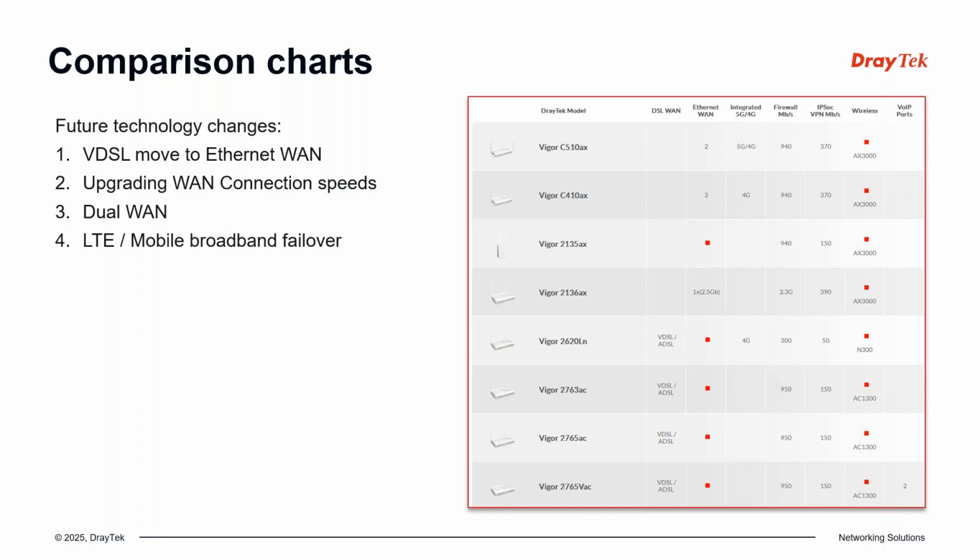And also with dual WAN as well. So if a client you might anticipate they need to double their internet connection for some redundancy or to boost the connection, then selecting a product that supports that dual WAN capability from the start is a good idea. The same with LTE and mobile broadband failover. Whether or not the product has LTE support can be handy if that's something that might be used in the future.